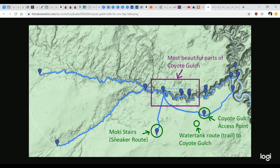So the 3 options are Moki Stairs, which is also known as the sneaker route. This is considered to be the shortest route to Coyote Gulch.